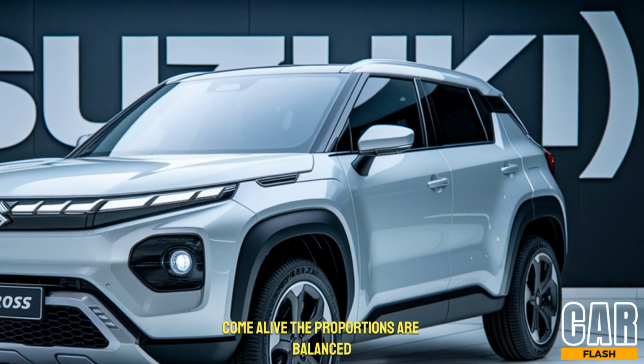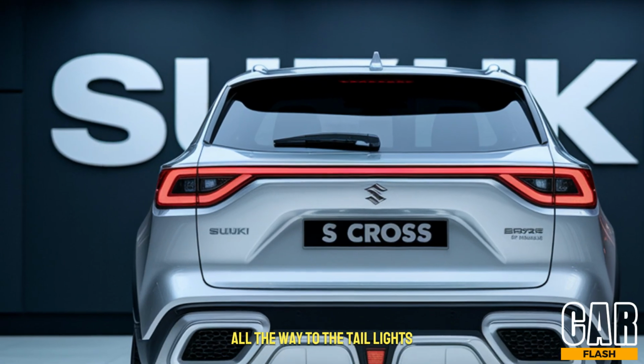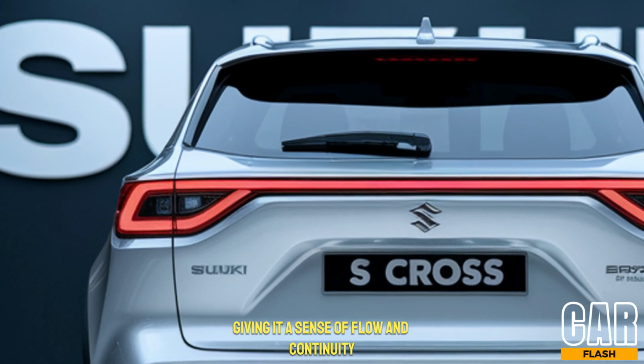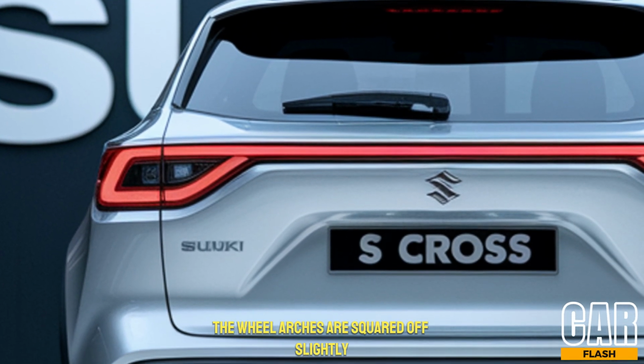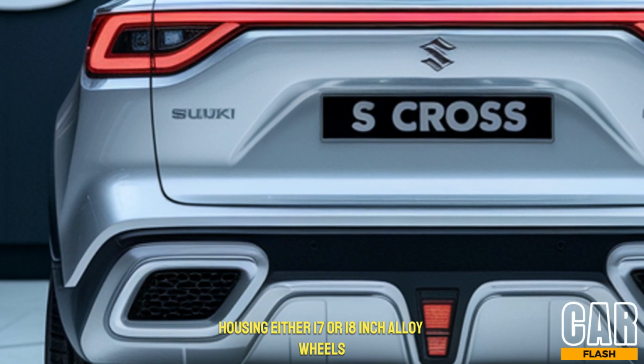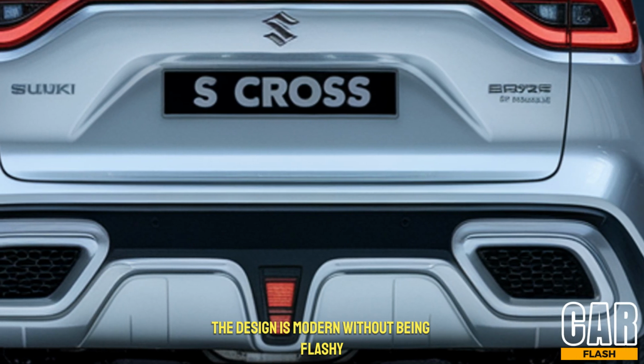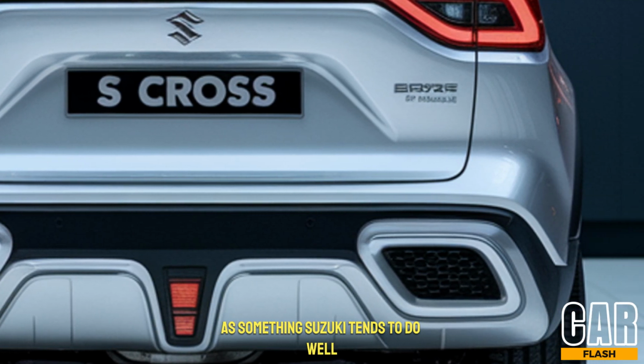Move over to the side and you really start to see the crossover DNA come alive. The proportions are balanced, with a strong shoulder line running from the headlights all the way to the taillights, giving it a sense of flow and continuity. The wheel arches are squared off slightly, housing either 17 or 18-inch alloy wheels depending on the trim level. The design is modern without being flashy, something Suzuki tends to do well.